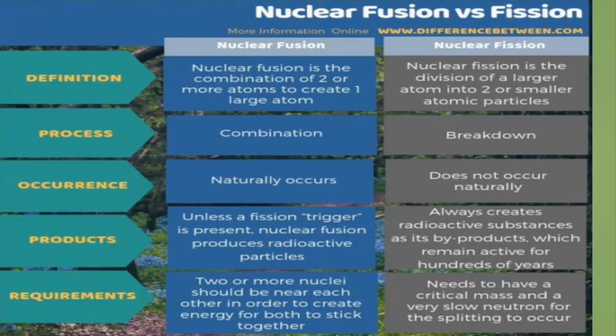Now we will see the difference between nuclear fusion and fission. On the left side it is fusion and on the right side fission. Fusion means combination and fission means breakdown. Fusion occurs naturally, and two or more nuclei should be near each other in order to fuse and create energy. What is fission? As I told, it is the breakdown. It does not occur naturally. It always creates radioactive substances as byproducts which remain active for hundreds of years, and it needs a critical mass and a very slow neutron for the splitting to occur.